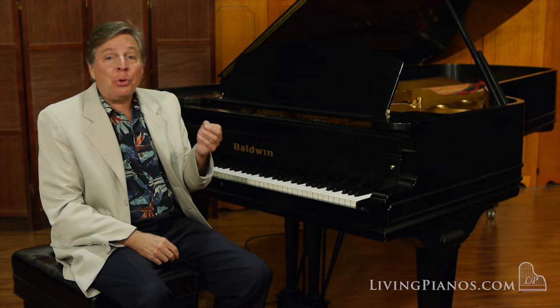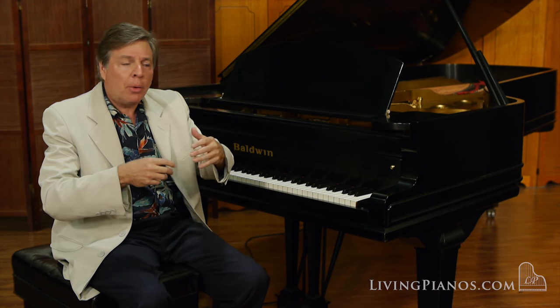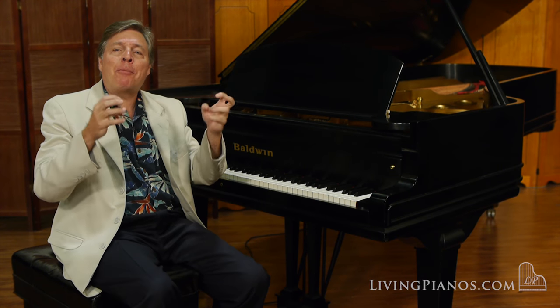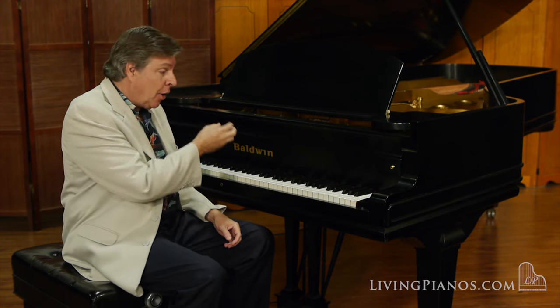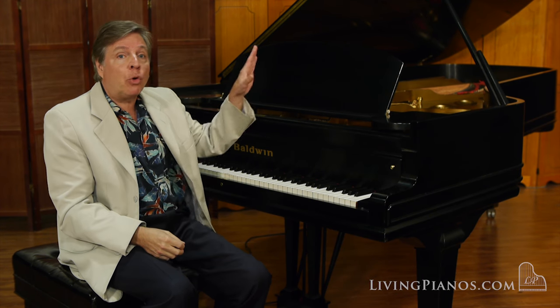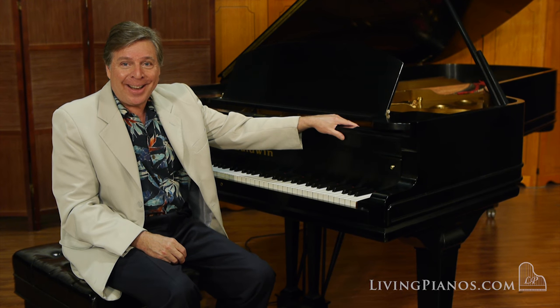You know, the sign of a truly great concert grand is not just to have a roaring bass, which this piano has plenty of big fat bass, but it's the projection and sustain in the high register, which only comes from a great soundboard like this 1936 Baldwin concert grand has.